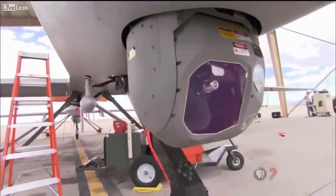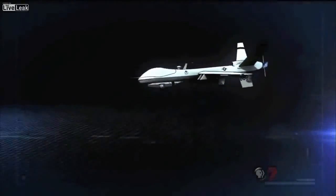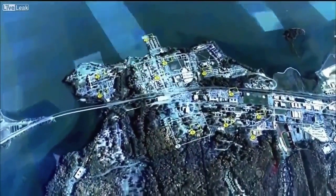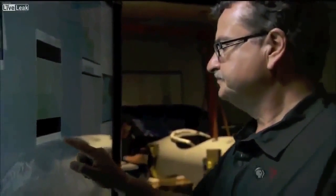Unlike the Predator camera that limits field of view, Argus melds together video from each of its 368 chips to create a 1.8 billion pixel video stream. This makes it possible to zoom in and still see tremendous detail. Whether Argus has been deployed in the field is classified.